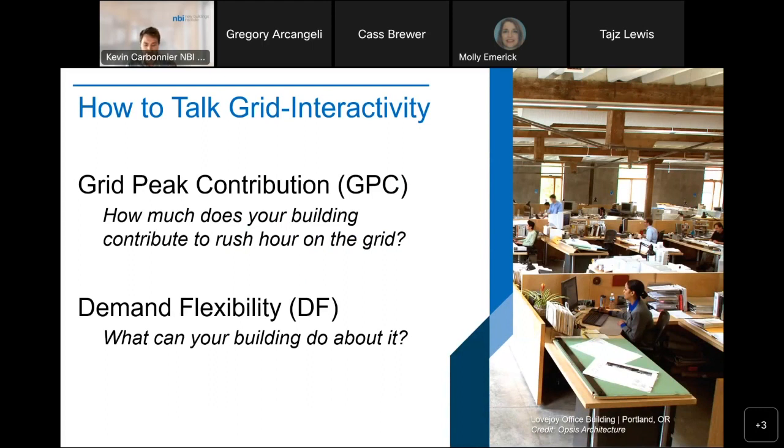How much energy is my building using in the summer evening when everybody's got their air conditioner on? We're all expected to be using energy, but am I using more energy during that time than others compared to, like, my building's average? That's just an idea of how concentrated my energy use is during those problem times.